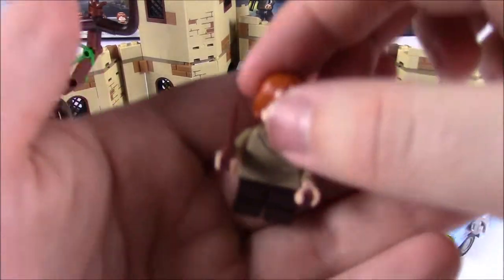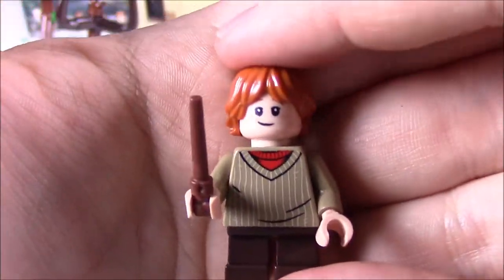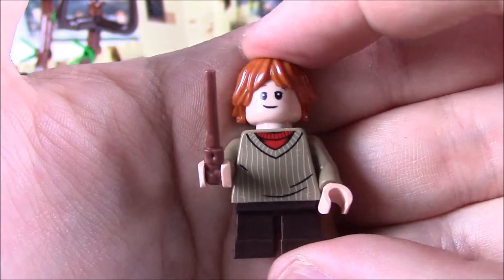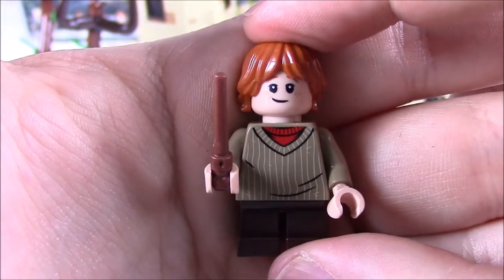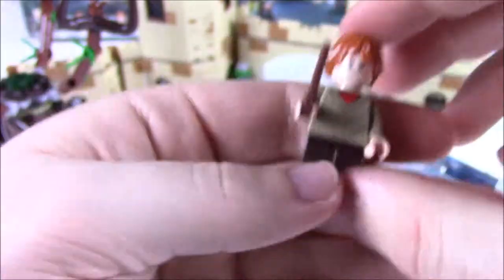We'll start off here with Ron. Again, this is just a normal Ron character. We saw Ron in the last set for the Hogwarts Castle, and he comes in all these sets we're going to be doing. Here he's in his sweater shirt with a red sweater underneath. Again, this is what he looks like when he picks Harry up from the Dursleys in the flying car. So there is Ron, of course, holding his wand there.